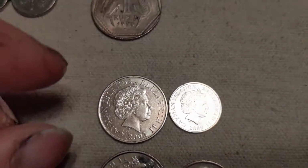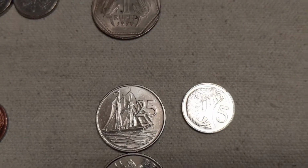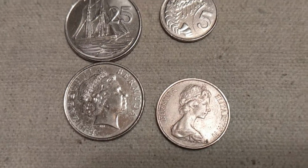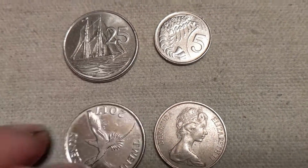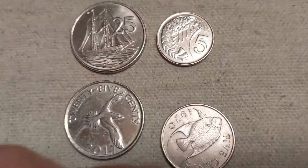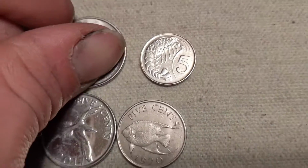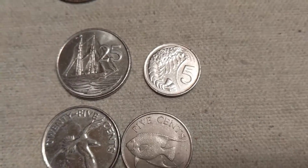We got some coins here from the Cayman Islands. We got 25 cents and 5 cents. We also got coins from Bermuda. We got 25 cents, and we got 5 cents. Pretty much the same denominations from Bermuda and the Cayman Islands.